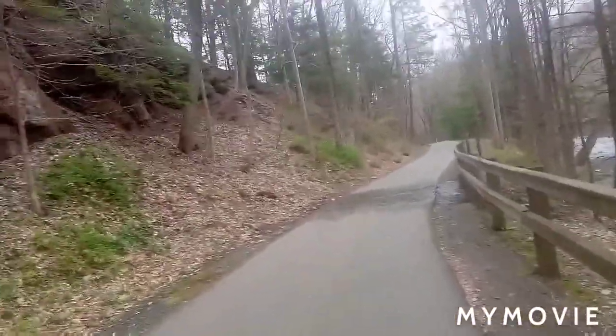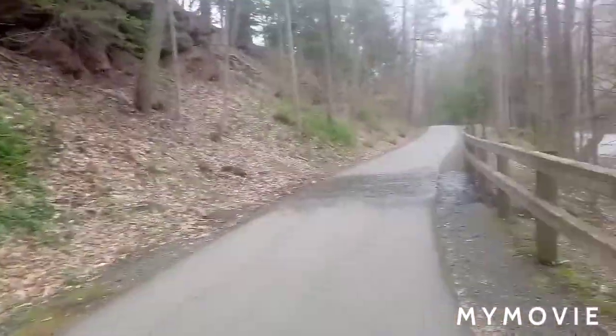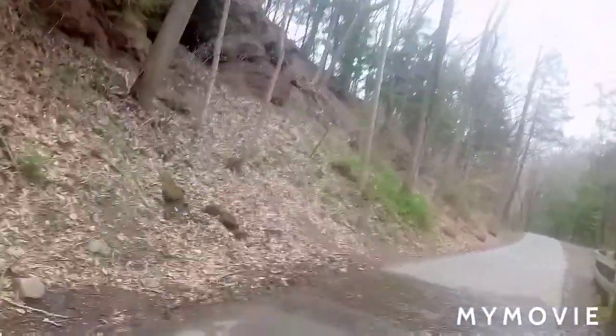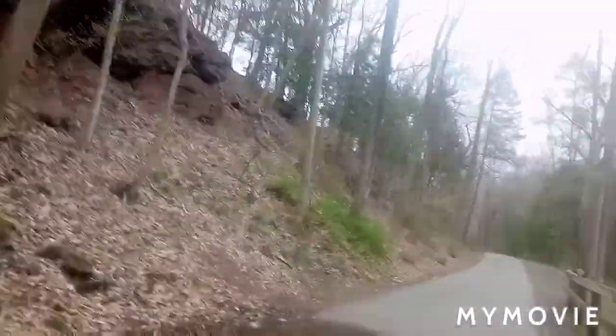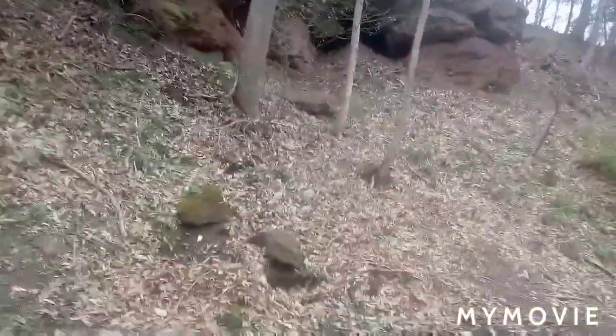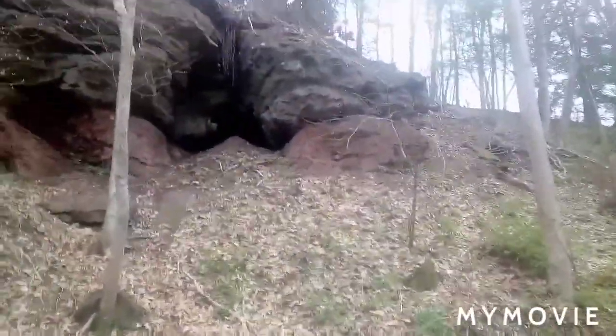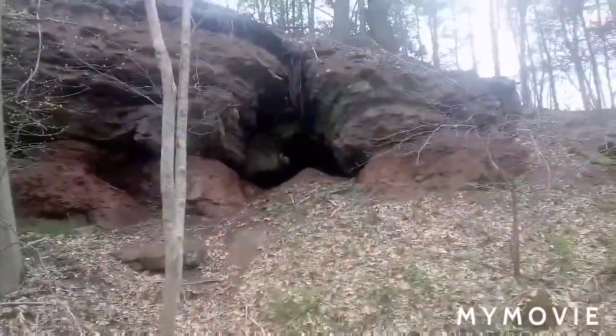It's running across the water right here. Right across the road, right into the water. Yeah, a little wet over here. Technically a cave right there.